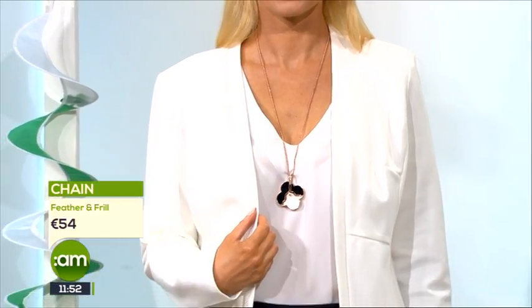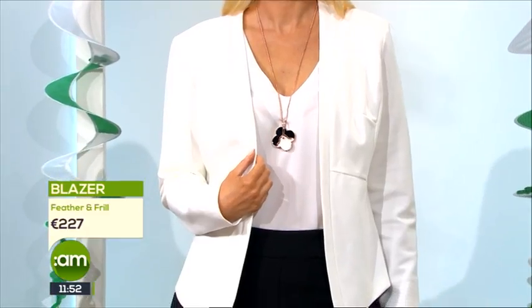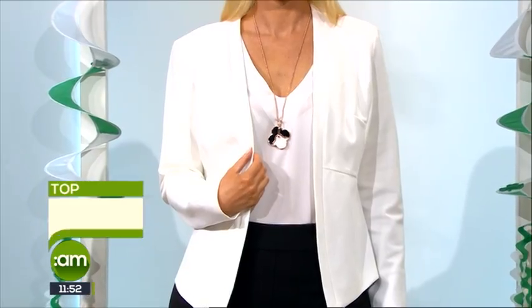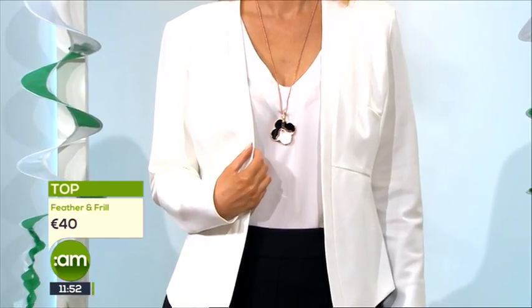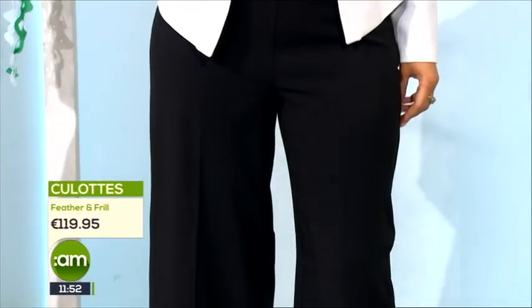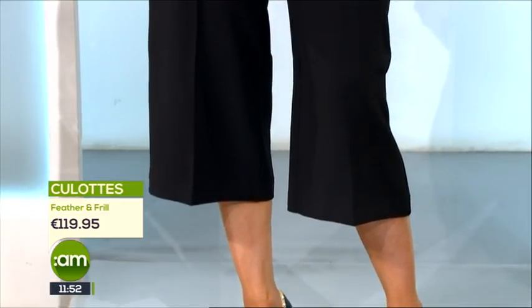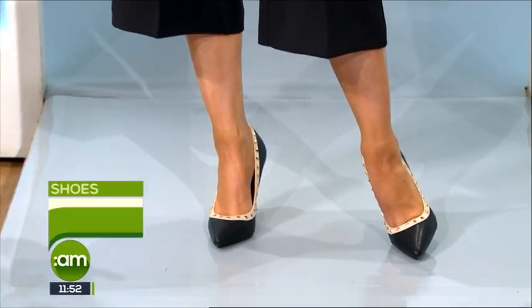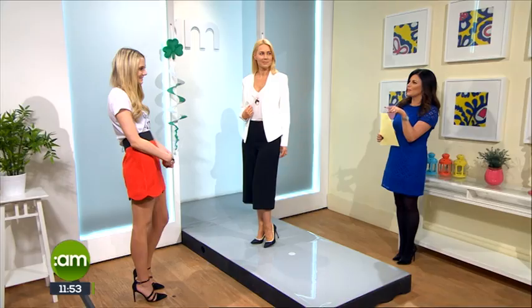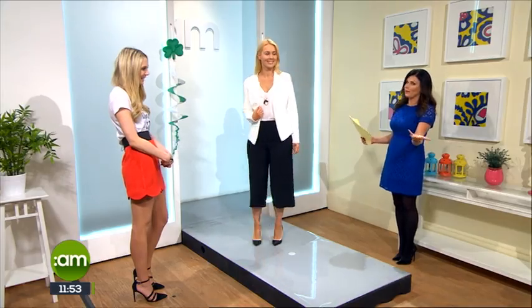So starting off with the chain, I think this has a real Tory Burch look. Nice. Very designer inspired. So what we've done is we've kept it white on top with the top underneath and the blazer over it. Both really good cuts. Now the blazer is a little bit more expensive at over the €200 mark, but I guess this is the kind of investment piece that you're going to buy. And when you buy a blazer, you should buy it well. Indeed, and I have just broken out my white blazer last week. The weather is getting a little bit nicer, isn't it? And it's a bit fresher. It definitely is, and it's a really easy wear. So we've paired that with the culottes, and of course the little Valentino-inspired shoes from purpletag.ie.